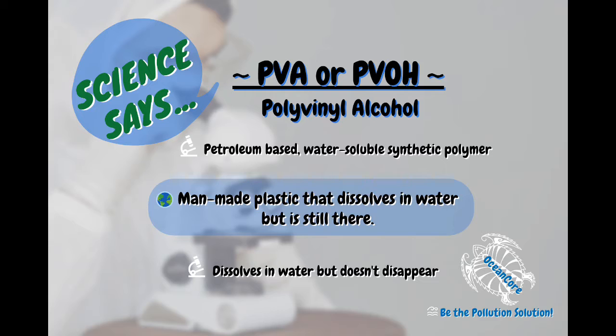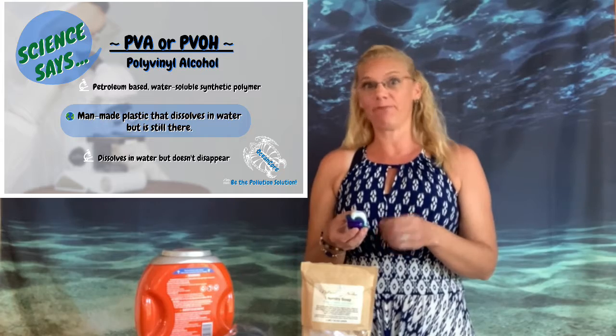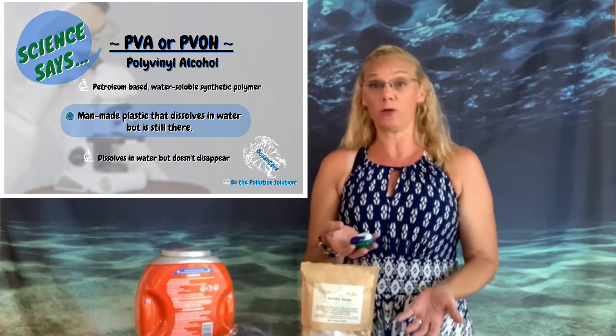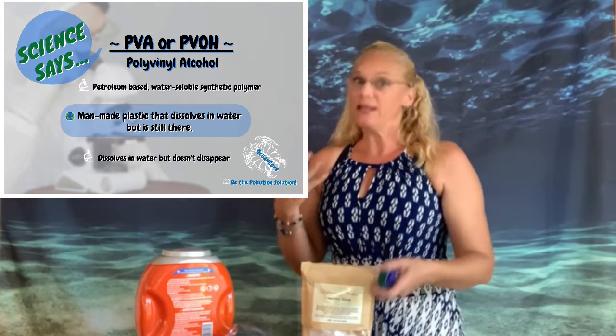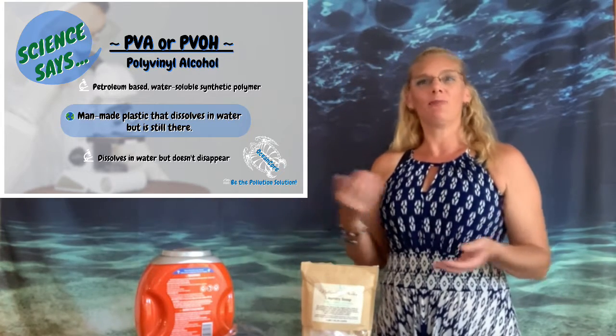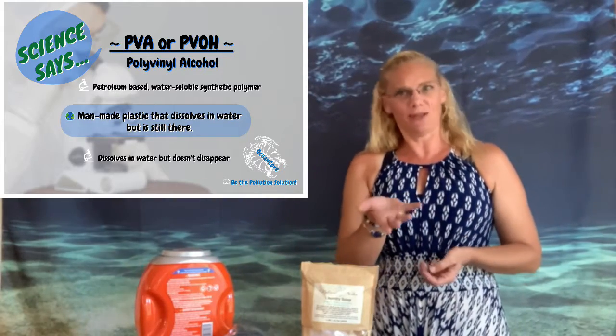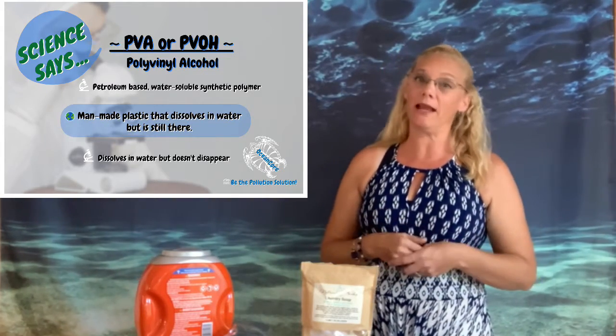Science says the synthetic plastic film around the pod is made of PVA or PVOH, polyvinyl alcohol. That's a petroleum-based binding agent that keeps the pod together and tells it when you want it to dissolve. Because it dissolves in water, it's touted as eco-friendly. But that doesn't mean that the original plastic just vanished into thin air. It's still there, it's just harder to see.